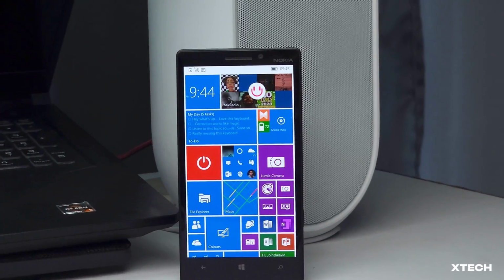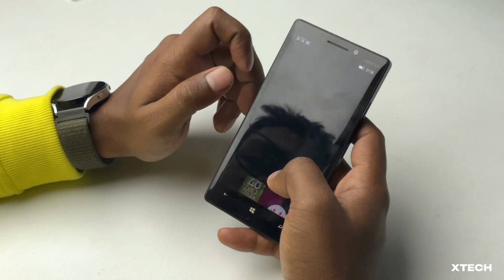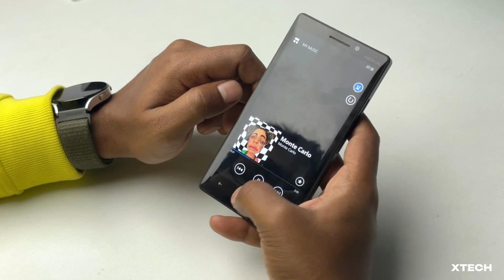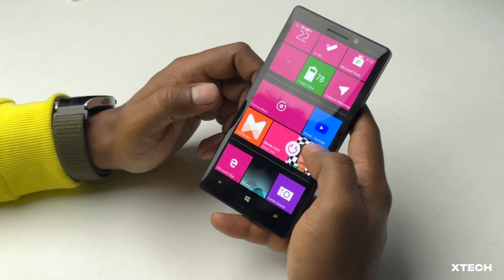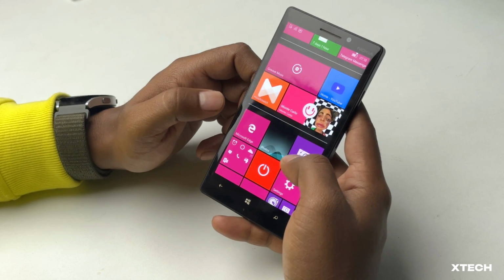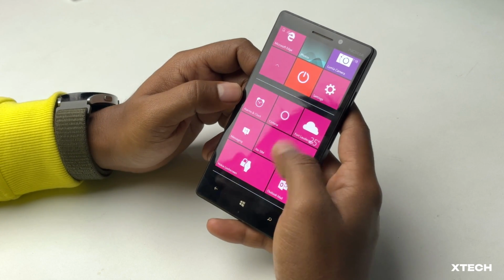So in this video, I'm going to explore some of that. The first thing has to be the minimalist UI. It doesn't have that much clutter actually. Now, I know certain people might not like the whole Windows Phone UI with the tiles and all those things. It is kind of confusing to them. But the idea behind it was different.